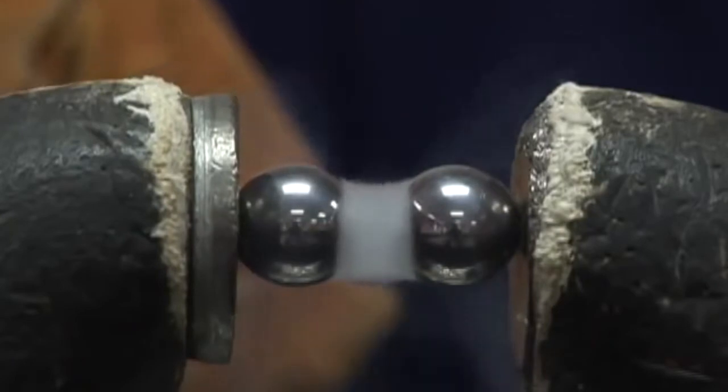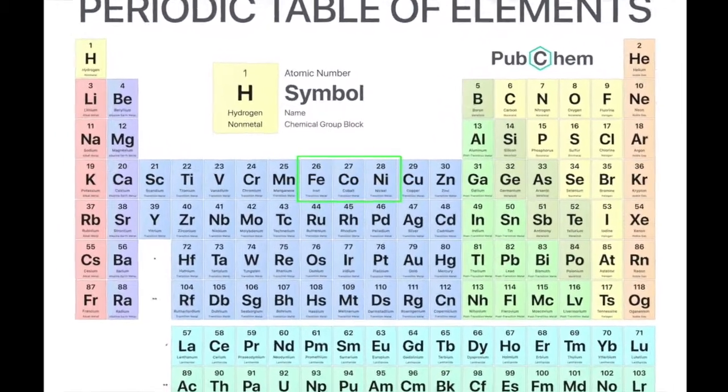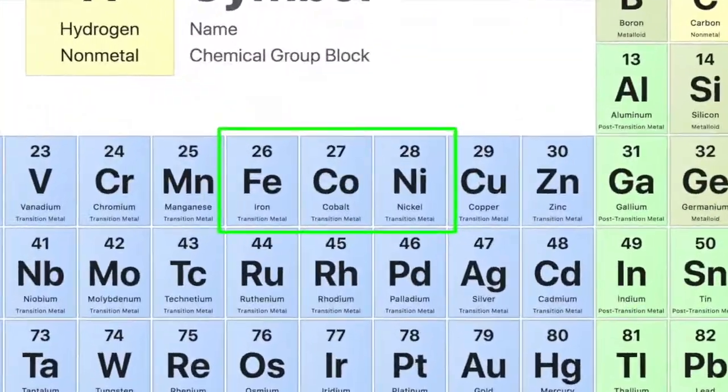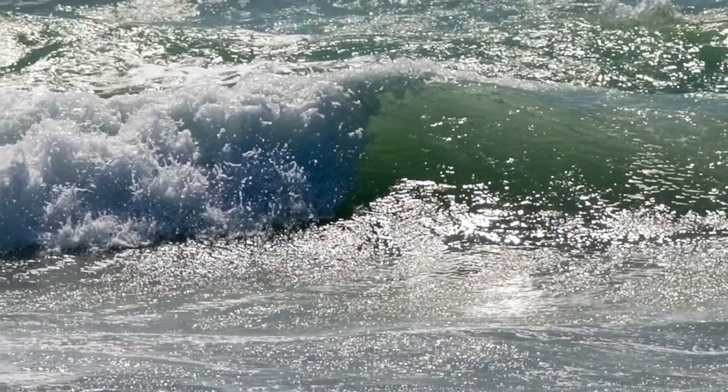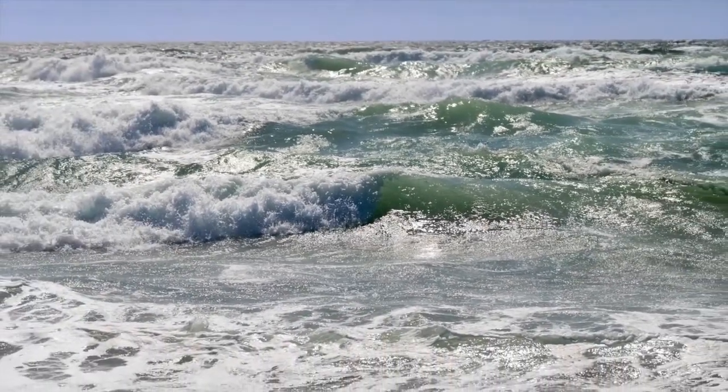Why? Magnetism is everywhere. It's just that most atoms do a good job of hiding it. Only three, iron, cobalt, and nickel, really show it by themselves. To find out why, let's dip our toes in the shallow end of the deep sea of quantum physics.